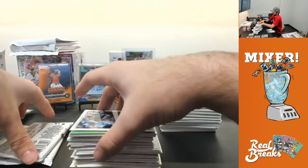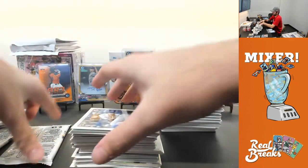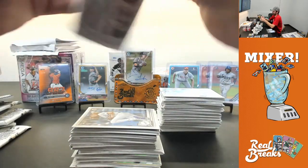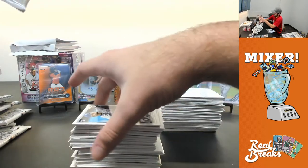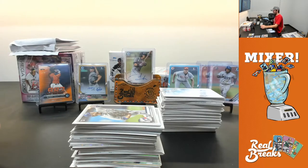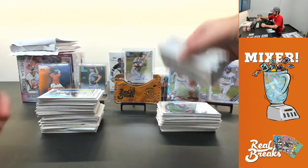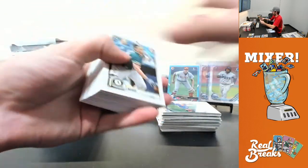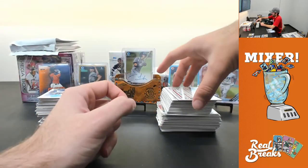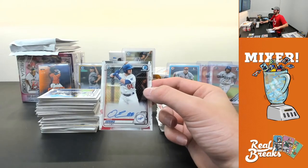Yeah, Huff got up real quick. Joey Bart, they kind of had their hand forced. Posey not playing this year. But yeah, we saw a lot of the 2018 draft guys get called up this year. 19, not much yet. They did not save the surprise for us. Omar Estevez, base auto, is like the third card of the box.